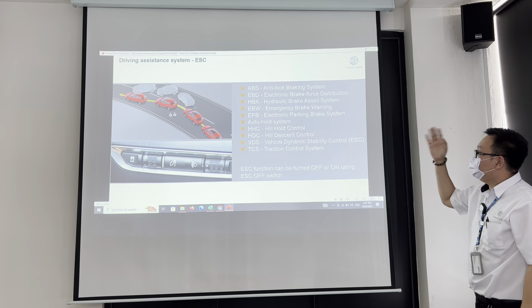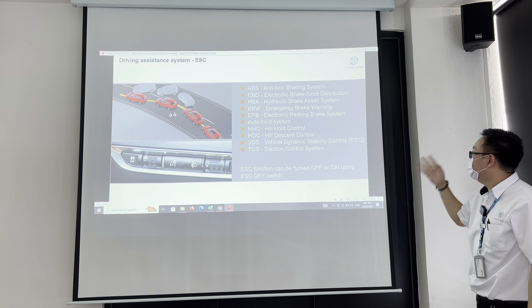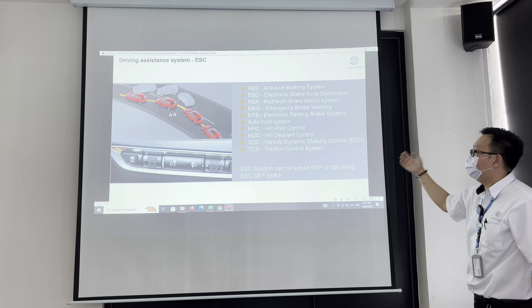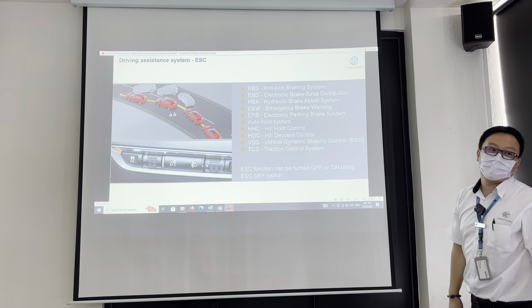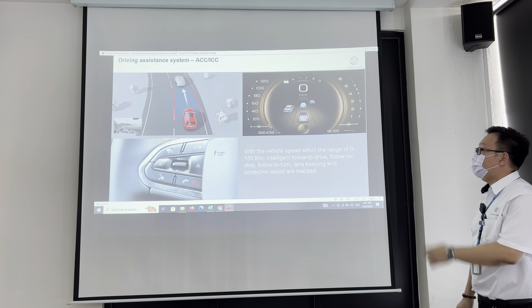From the ABS, EBD, the EPP, hill hold and stay, hill descent control, the ESC, we call the ESC, and then traction control. For the standard spec already got. Okay, and then next. Okay, this one is the ACC and ICC.